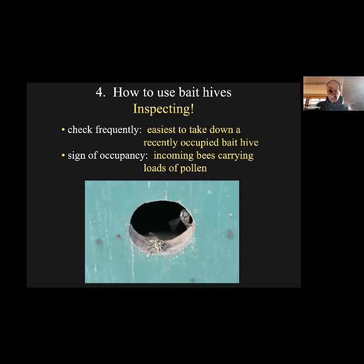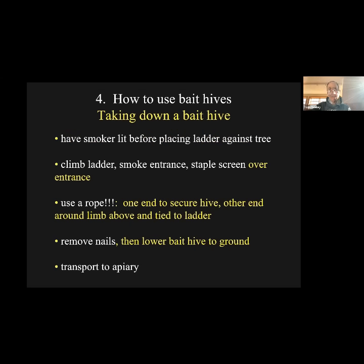And again, you don't have to put them really high up, but as we saw, where I put some just on a couple of old hive bodies. Any other questions? Okay. So that's about it. How to inspect the bait hives.